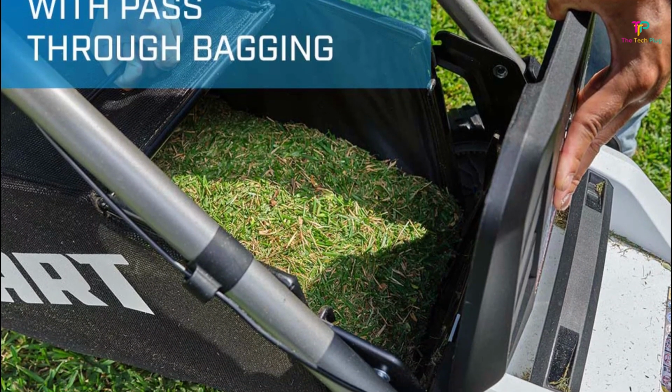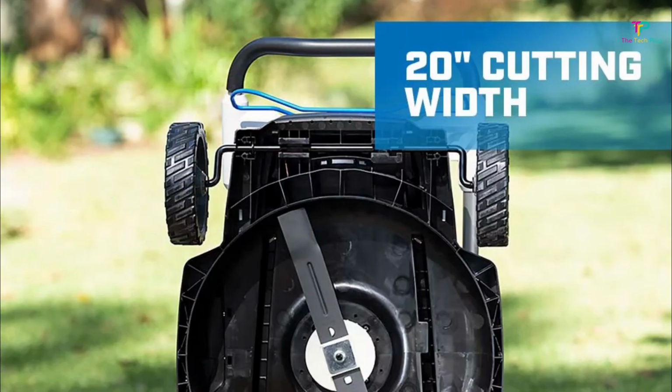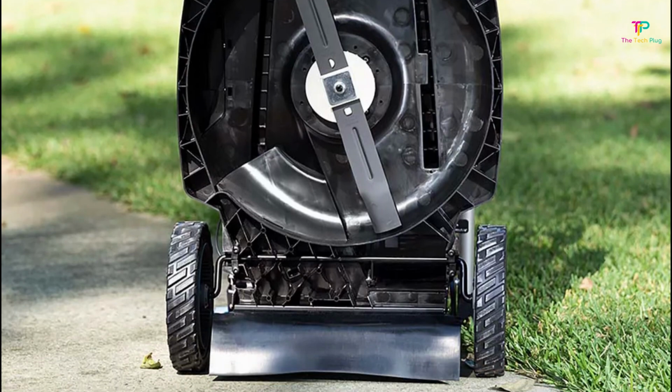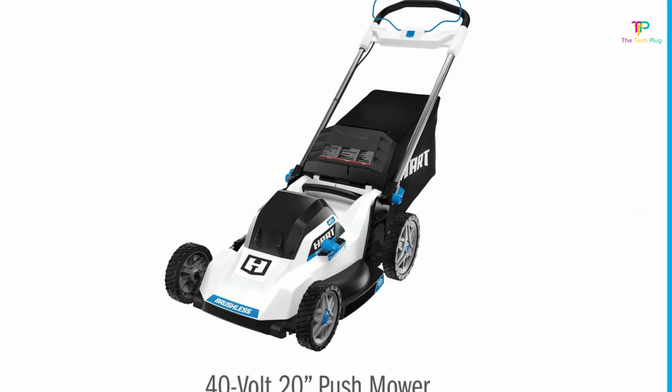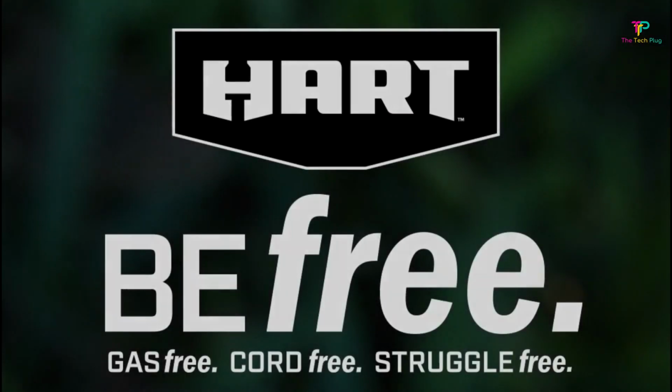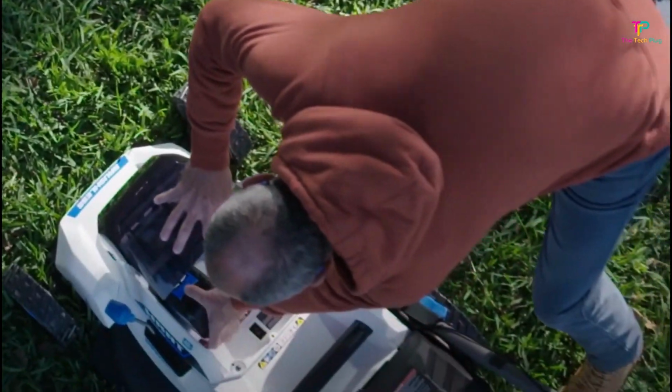Now, here's something that sets this mower apart. The battery bay can hold not 1, but 2 batteries, effectively doubling its runtime. With a generous battery life of 30 minutes, you'll have enough power to tackle a half acre of grass without breaking a sweat. And if you have a larger yard, no worries. Just pop in that second battery and you're good to go.